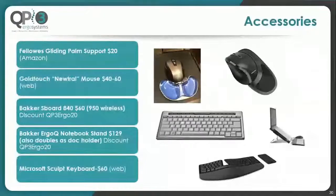Fellowes Gliding Palm Support is something I've actually used for years. It's a device you see here, and it actually attaches to the mouse. So when I use the mouse, I use that full forearm movement. It's really convenient. If you don't like that option, Goldtouch has what they call a neutral mouse, and it's the mouse, but they've got a platform built so again you keep a straight wrist posture.